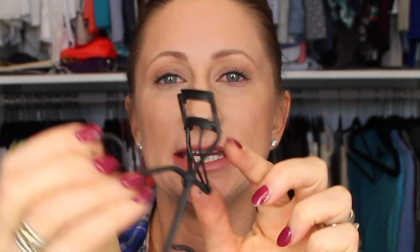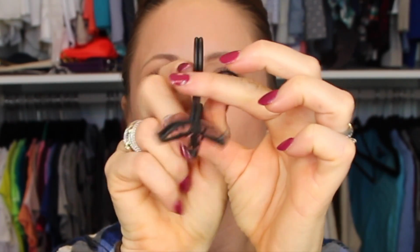I had tried the Shu Uemura and the Shiseido ones, and they were nice. But I never really was like, oh my gosh, this thing is awesome. I was just like, they're nice. So when I got this, I did not have high expectations for it whatsoever. And it is the Surratt Eyelash Curler. It is black.